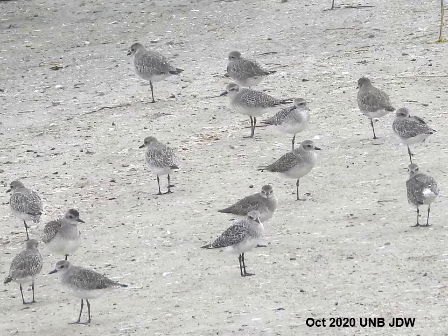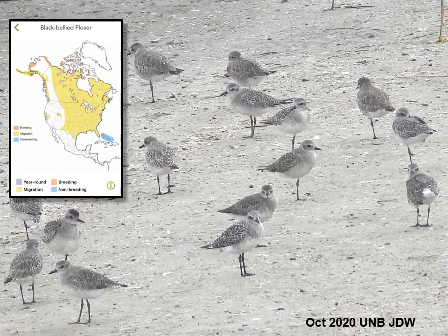Now, we see these birds during the winter time. Where do they go during the breeding season? Well, black-bellied plovers, and this is from Merlin, the app, go all the way up into northern Alaska and Canada to breed. And you can imagine what global warming is going to do to breeding populations in North America of this species. There's real concern about conservation of our shorebirds. Real concern.